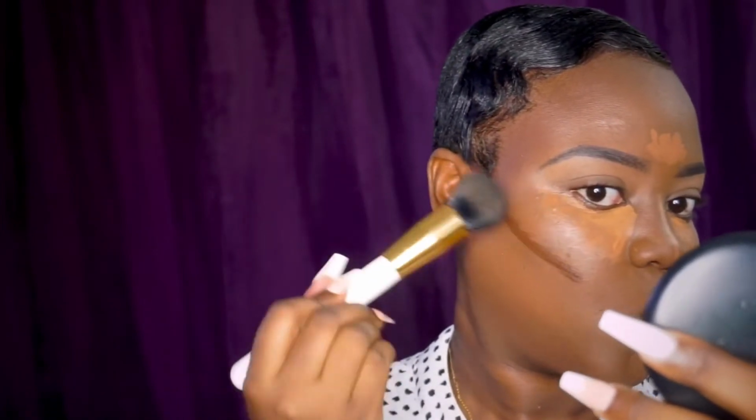That's why I love makeup. So I'm contouring my cheekbones just to give the illusion of high cheekbones, when really and truly, when I see my face now, the high cheekbones are somewhat there. But yeah, we make it.